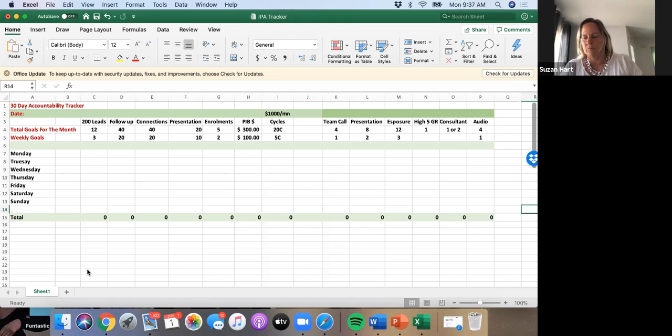So all the calls that we're doing are recorded so you guys can manage your leaders and develop your leaders. We're just building it systemically. And so we're looking at how do we do this so it's highly duplicatable and there's a system for people to build a large team and not be like, how do I keep track of these people?